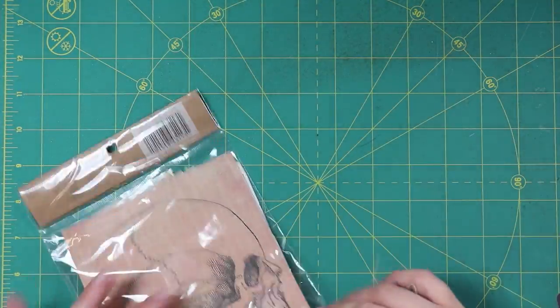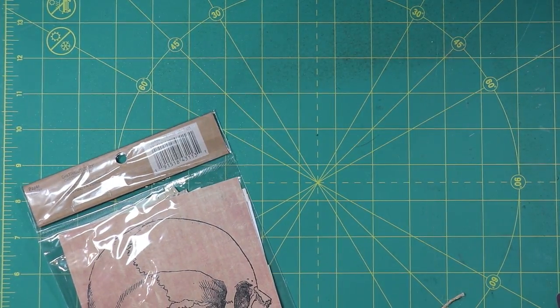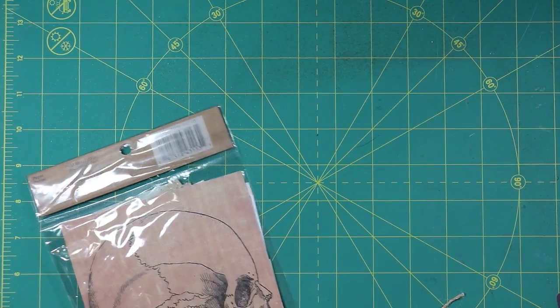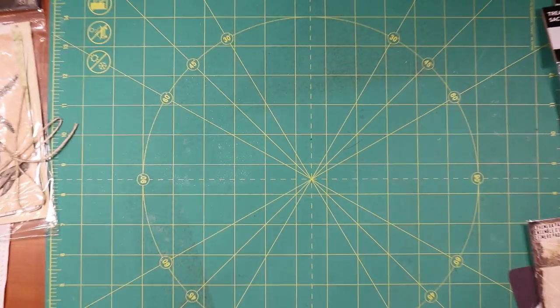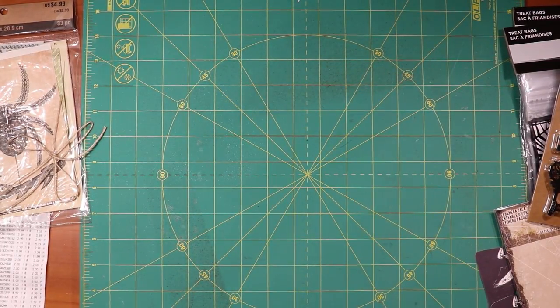I'm excited because I'm going to be doing a swap with my BFF, Carrie, and we're both going to make journals. I will link her channel. Her channel is called Glue Gun and Roses. If you're our age, you probably get it. Go check out her channel and show her some love. You don't have to tell her I sent you, but that would be really nice.